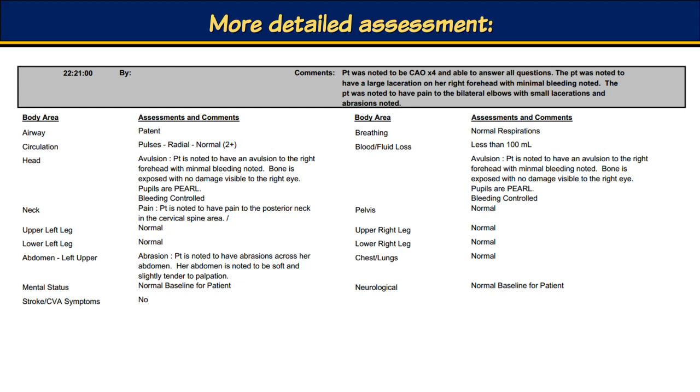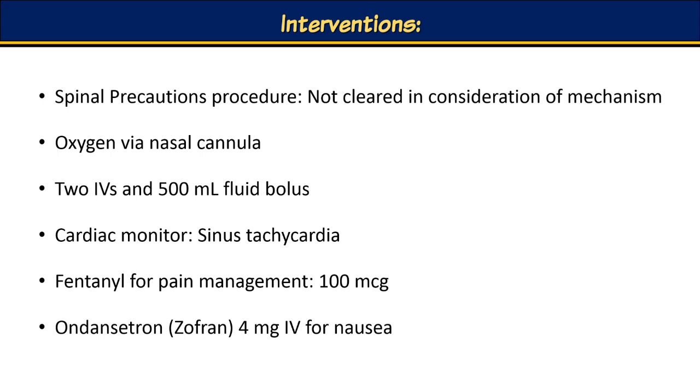Bony process, had no damage on visualization of the right eye. Around the right eye, they were able to get a really good look at the injury. Patient was noted to have an avulsion to the right side of the forehead. That's why they were able to get a good look at that bony process. Interventions, once again, got IV, got fluid, sinus tach, pain management, Zofran. Guys, remember, anytime we have an ocular injury, we sure want to keep them from having emesis. That's going to increase our ocular pressure, which is going to cause more problems.